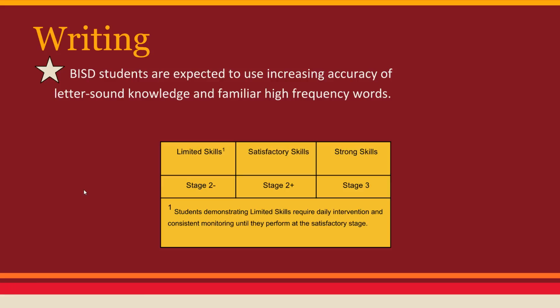What we want them to do is be at a strong 2, and if you can get them to a 3, hallelujah, and great for you. But we want them to be using their knowledge of letter sounds and some of those high frequency words to begin to make those writings, not only just drawing pictures, but putting down those letters and sounds that they hear.